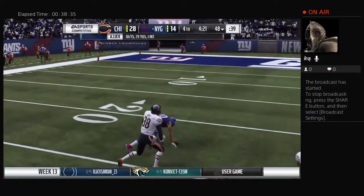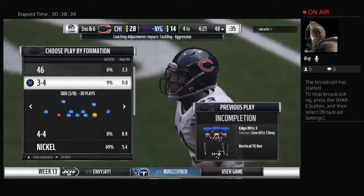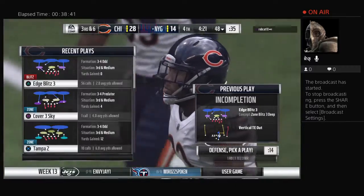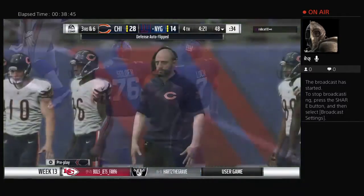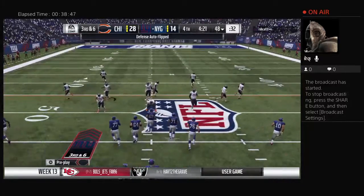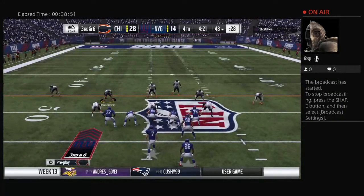A 2nd down pass play there, but it's incomplete. And the hit jarred it loose. It's incomplete. This defense was definitely alert to the possibility of the deep ball, and they were more than ready for it. They've got the lead, 4th quarter. Maybe can expect more passes like that downfield.